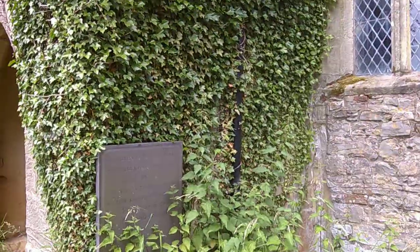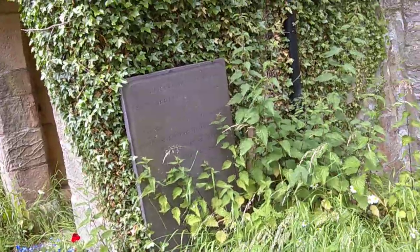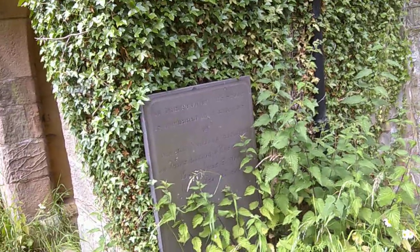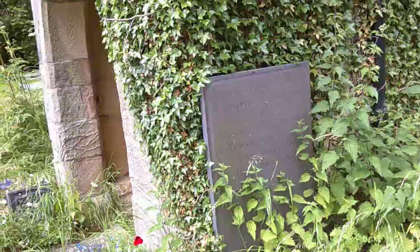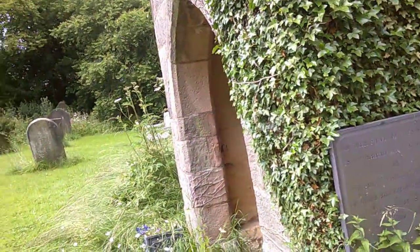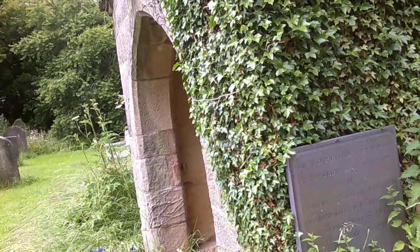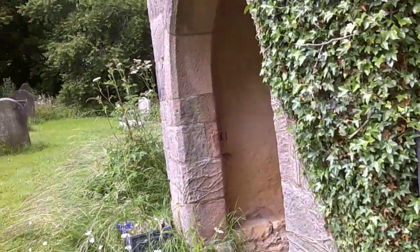Here we have a monument to the Reverend William Bailiff, who died in 1836 and for 50 years was a rector of this parish. The fact he's buried here suggests he was also resident, so that would make it not an old vicarage but an old rectory. It suggests he was a resident, which wasn't always the case. Many rectors and vicars would be absentee and they would have a curate full-time to do the work for them.